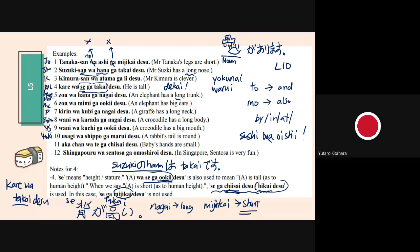Hi, Ying-san? Wani wa kuchi ga ōkii desu. Okay, the crocodile mouth big, very good. Yuki, number 10. Usagi wa shippo ga marui desu. Okay, very good. Shippo ga marui. Okay, so shippo is weiba, tail.